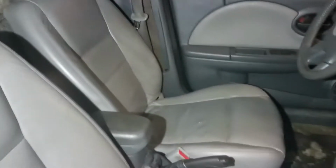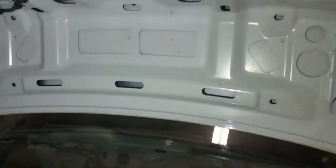The seats are in really good shape, the dash is in really good shape, the floor is dirty, but what car that you use is the floor not dirty. The back is in good shape. I pulled the trunk open to find the battery. The battery's fairly new, the trunk is in really excellent shape. So this car has not been abused.